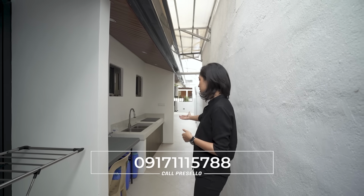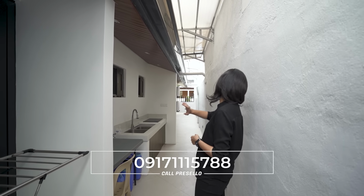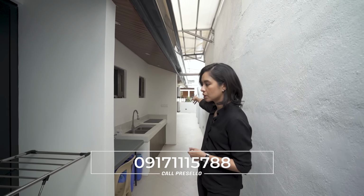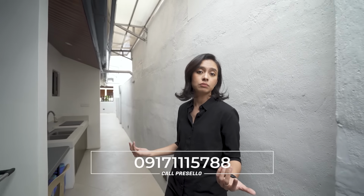It also has the service area, so you have your built-in counter with a sink. You have the outdoor AC units, as you saw earlier, and then this also pretty much acts as your laundry area where you can hang your wet laundry.